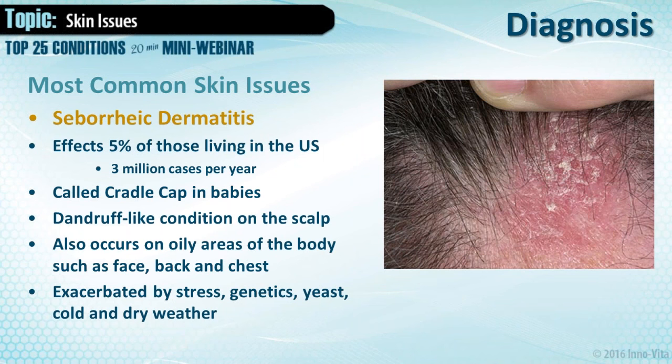I remember when my youngest was about 6 months to a year old, and she got a good case of cradle cap. I took her in with me into the shower and just let the shower beat down on her head, and big chunks would come up off of her skull. It's a dandruff-like condition on the scalp. It also occurs on oily areas of the body, such as the face, back and chest. It's exacerbated by stress, genetics, yeast, cold and dry weather.